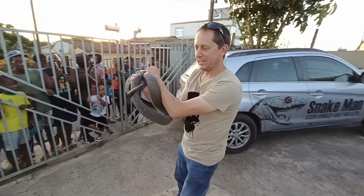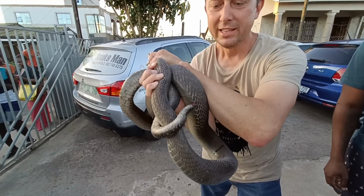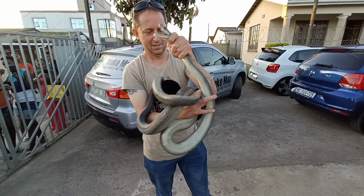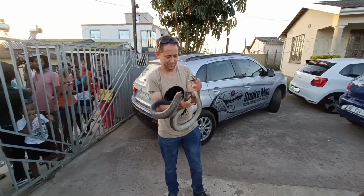Yeah, on the tail, the very tip of the tail. As I said, it's obviously lost its tail at some point. And there's obviously a scab there, but it's come off and that's why it's bleeding now. But yeah, it's a big, strong, healthy snake. Nothing else there. It's all safe.